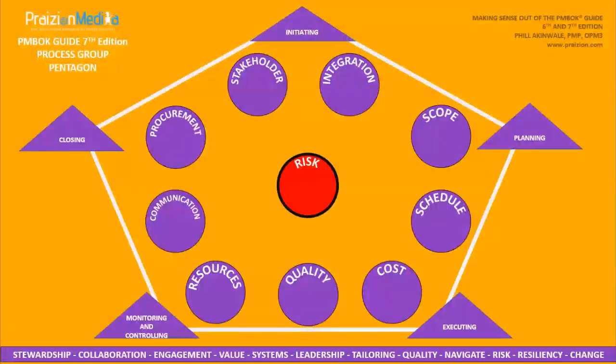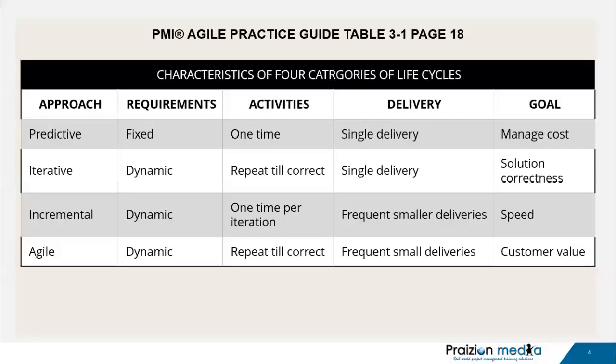Agile. And in order to do this, you should have a high level understanding of predictive versus iterative versus incremental versus Agile. Page 18 in the Agile Practice Guide. You should understand this page before you take the exam, because you need to be able to sniff out iterative versus incremental, incremental versus predictive, predictive versus Agile. If you don't have this understanding, you will struggle on the exam.